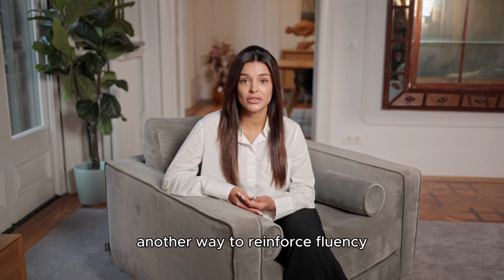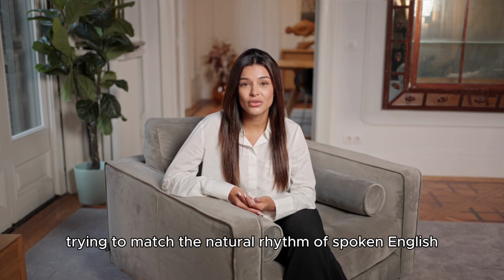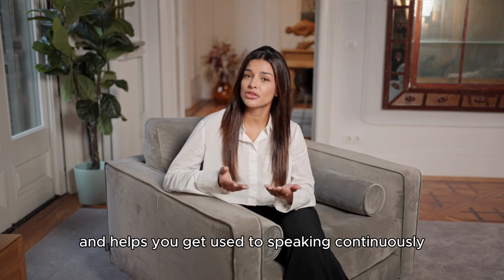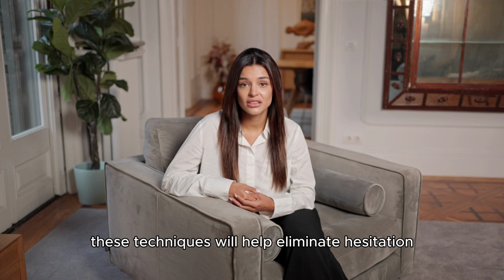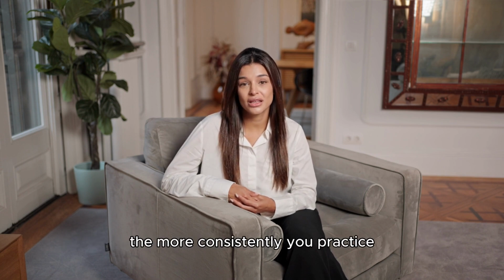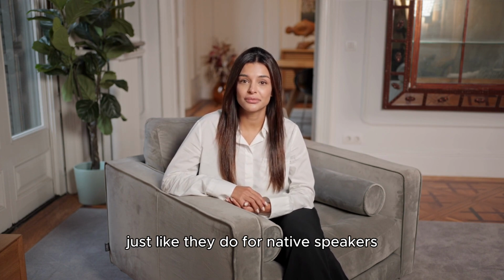Another way to reinforce fluency is to combine shadowing with reading aloud. Pick a passage from a book, article, or script and read it out loud, trying to match the natural rhythm of spoken English. This improves your pronunciation, boosts confidence, and helps you get used to speaking continuously without pausing. Over time, these techniques will help eliminate hesitation, making your speech flow more smoothly and naturally. The more consistently you practice, the more you'll notice that words and phrases start coming to you effortlessly, just like they do for native speakers.